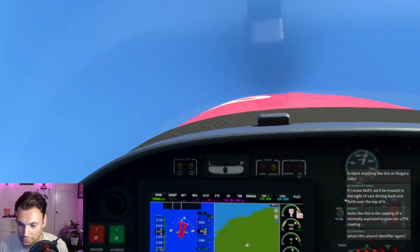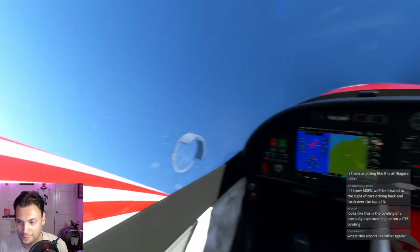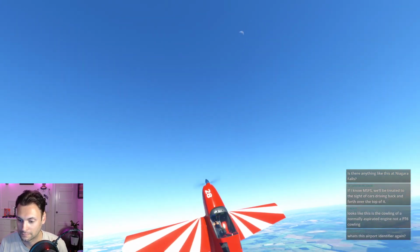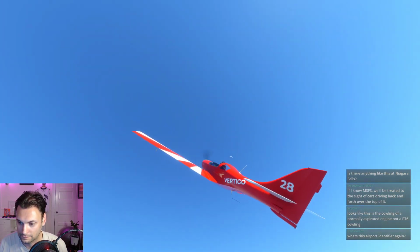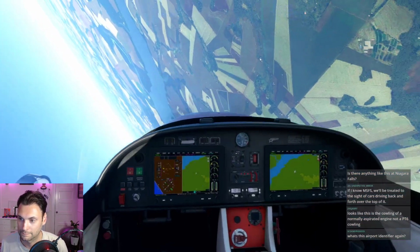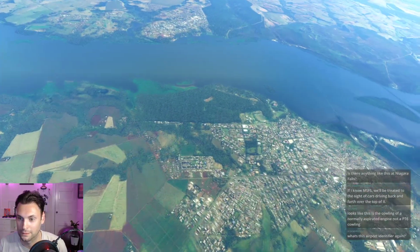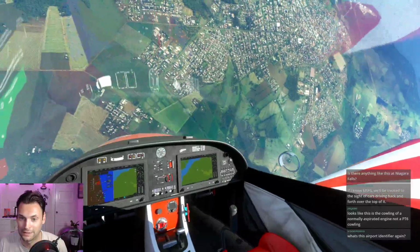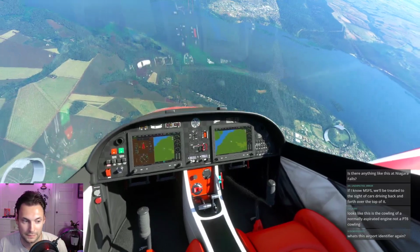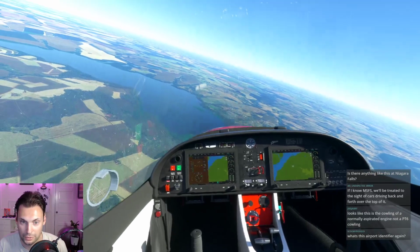Okay, we're starting to decelerate. That's pretty fast. That's pretty fast. Oh man, this thing is so rad. Look at that. The reflections look really good. This is all on ultra, in case you're wondering.